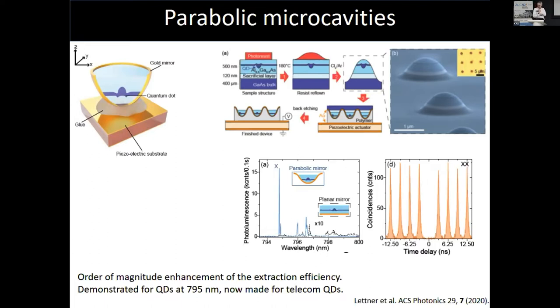Dry etch and then wet etch, a bit like what we've heard before, this type of approach to make micro-parabolas, and we gold coat them, and then we invert them, I mean flip chip them, and so on. And then at the end of the day, we have, as you see again, good single photon behavior. Again, no peak at time zero.